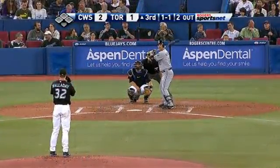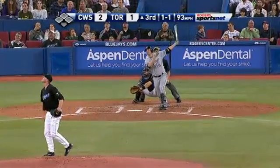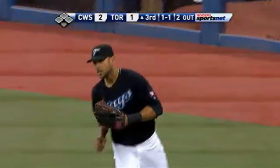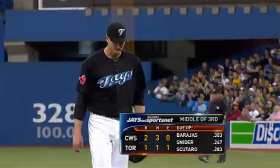As Halladay faces Paul Konerko, now 20 RBI shy of 1,000 career, flies to right field. And Roy is back in business, working the way we're accustomed to seeing him. Another 1-2-3 inning.